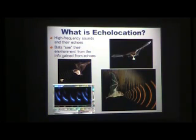But the two nectar bats that we have here, most of your fruit bats, nectar bats, don't use echolocation, but the two species that we have here do use echolocation, and what they use it for is to actually find the plant, and then once they find the plant, they turn off the echolocation.